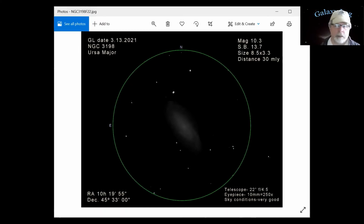So that was probably one of the great highlights of this past dark window. But as I just said, next in April, I would like to go to a darker site and push the 22 on this thing and see what kind of detail.